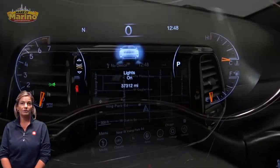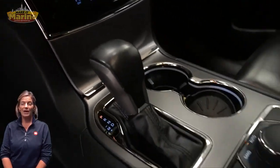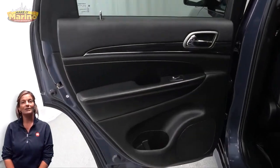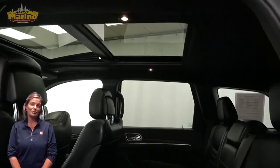8.4-inch touchscreen, navigation, Selec-Terrain system, panoramic sunroof, power liftgate, 3.6-liter V6 engine, and so much more.